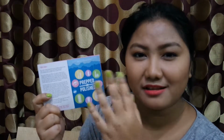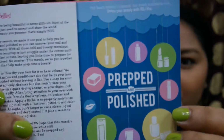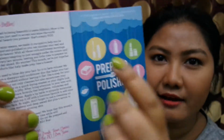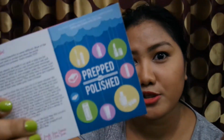I like the design. It actually gives you a clue to what the items would be inside the box. If you can see these logos here, they represent the items in the box. So obviously we'll have a mascara, a lipstick, and a nail polish. The rest you'll figure out once you open the box.